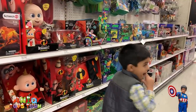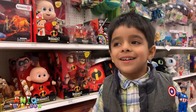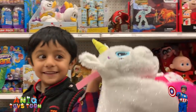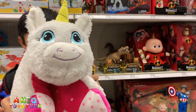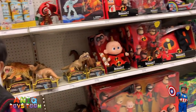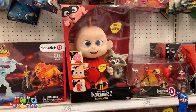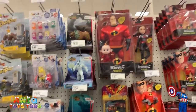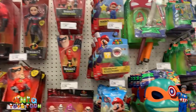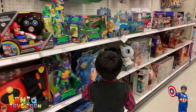Look at this! Look at that! You know what this is? Mr. Incredible! Mr. Incredible, eh? Wow, Arham got a nice one. What is this, Arham? It's pretty cute. Jack, baby Jack from Incredibles 2. Incredibles 2 toys. Dragon. A big dragon.